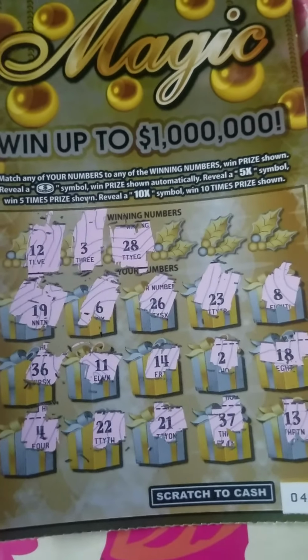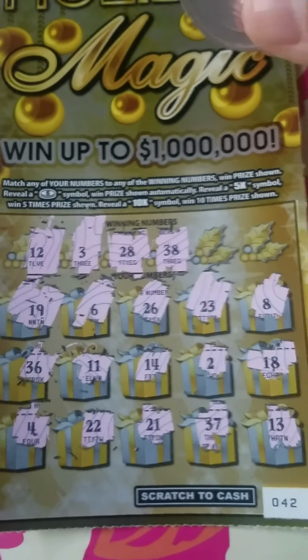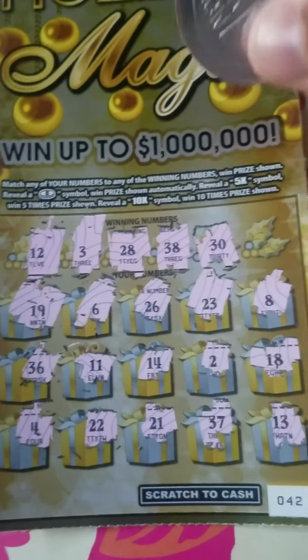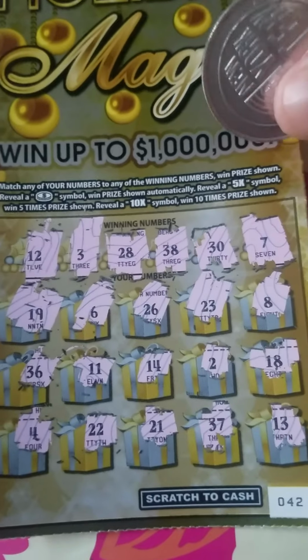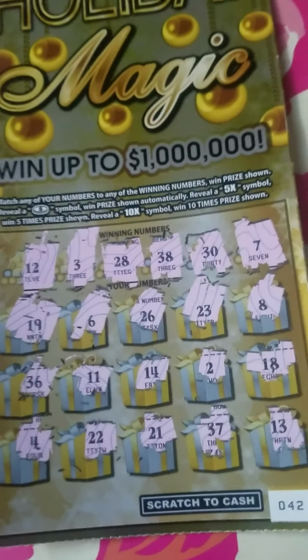28. No 28. 38. Got an 18 and an 8 there. That's all. Number 30, nope. Last chance on this ticket. Lucky number 7, but not so lucky for us. Once again, right smack dab in the middle between the 6 and the 8.